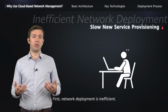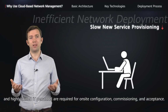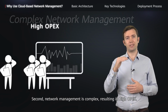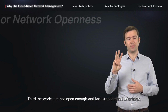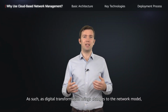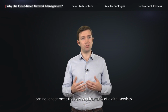First, network deployment is inefficient. Specifically, new service provisioning is slow, and highly skilled IT personnel are required for on-site configuration, commissioning, and acceptance. Second, network management is complex, resulting in high OPEX, and enterprises need to set up professional network O&M teams. Third, networks are not open enough and lack standardized interfaces, making multi-vendor interconnection difficult. As such, as digital transformation brings changes to the network model, traditional network management approaches can no longer meet the new requirements of digital services.